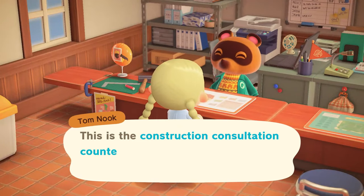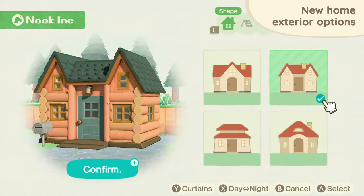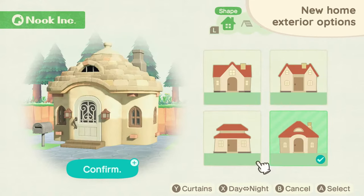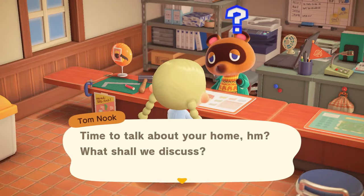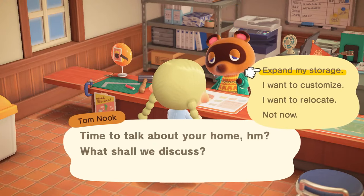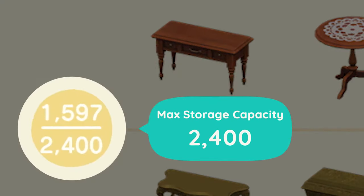The home services offered by Tom Nook have been upgraded. More exterior options are available. You can modify your home's exterior to match your island's landscape. Also, storage expansion services just got bigger. Previously, home storage held up to 2,400 items. With three more expansions, it now holds up to 5,000.